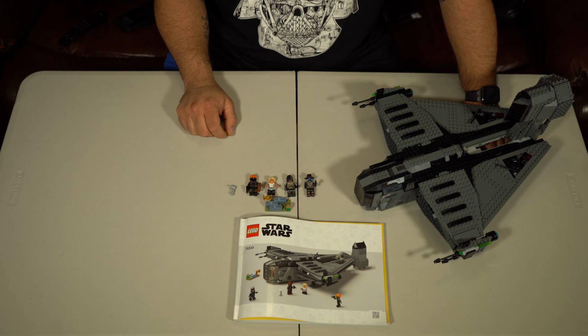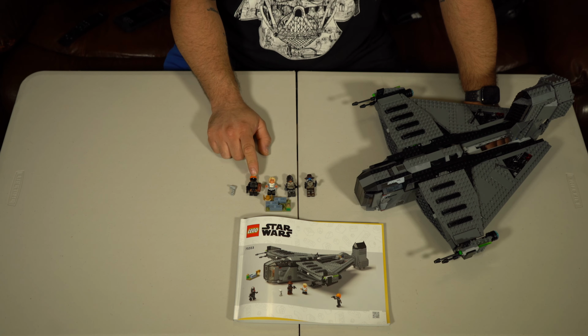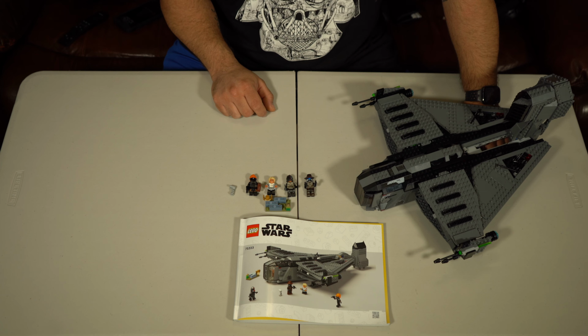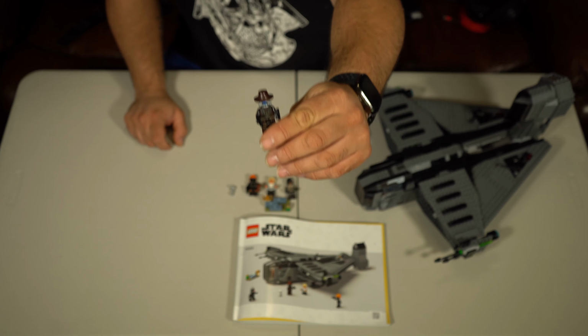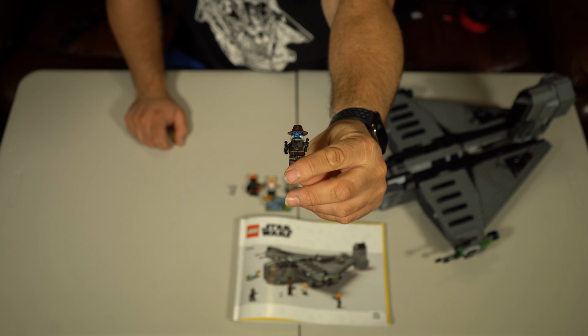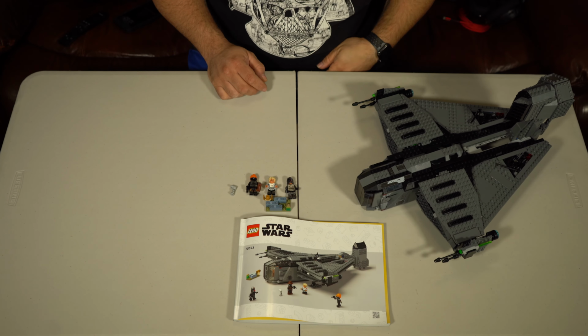The set comes with 5 minifigures. 1, 2, 3, 4, 5. It's got a little droid, Fennec Shand, Omega, Hunter, and the infamous Cad Bane. And I like the way they got Cad Bane in there. It's pretty dope, you know. It's got it tucked in like that. Dual gun. Pretty dope figurine right there.